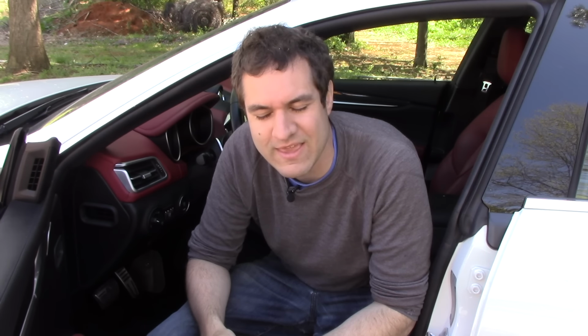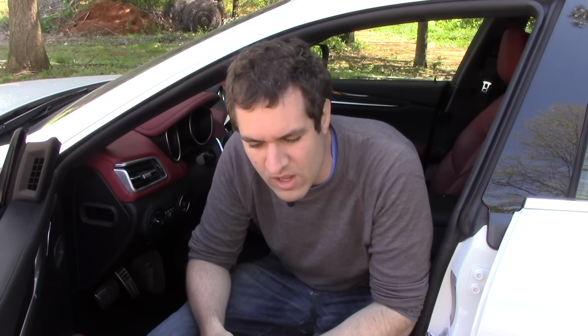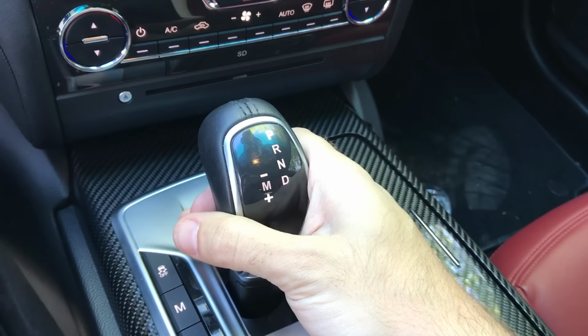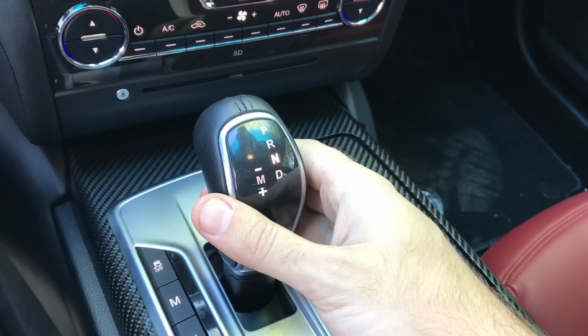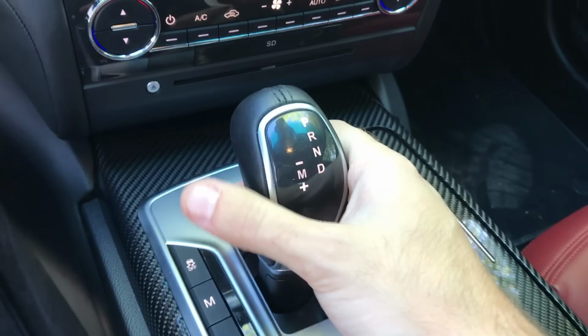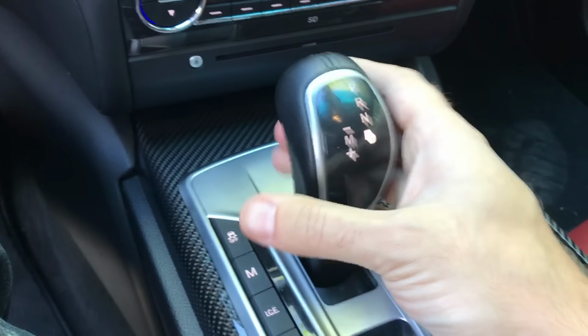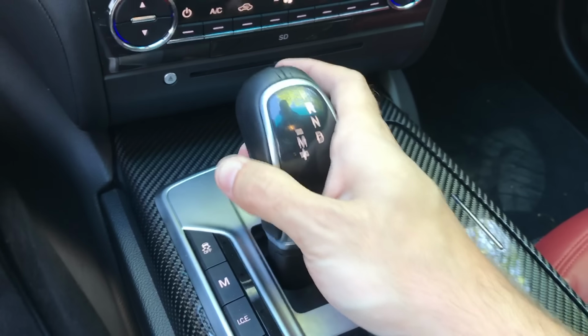The final and perhaps most infuriating detail in the Ghibli is the shift lever. My God, the shift lever. Okay, you have it in park. You put your foot on the brake and then you pull it. And if you pull it even a little bit, it goes all the way to drive. So then you push it back up to put it in reverse and it goes back into park. You try to push it a little bit less and you're in neutral. Then you push it a little bit more back up and you're back in park. I've never in my entire life seen a gear lever that is this infuriating to use.